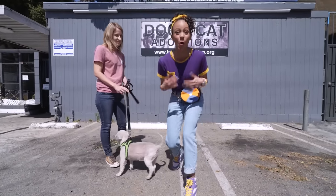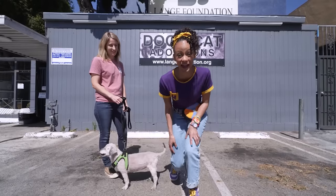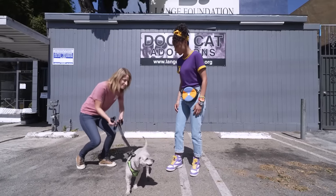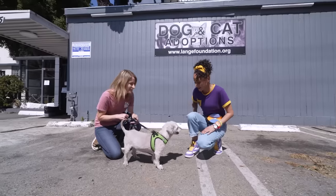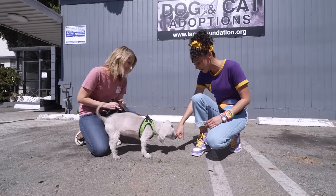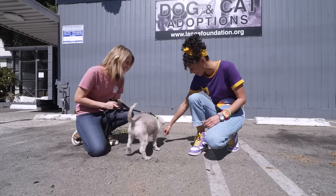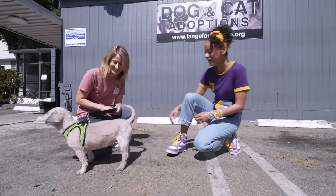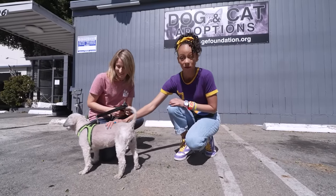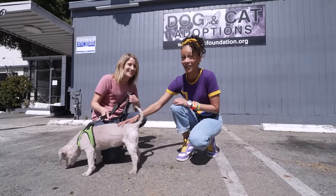Oh, it's always important to ask before you pet an animal. Can I pet Willow? Yes, you can. Okay. So just crouch down so you're on her level and put your fist out so she can smell you. Willow, Willow. Oh, what do you think? Aww. So sweet. Well, are there more animals inside? There are. Oh, let's go check them out.